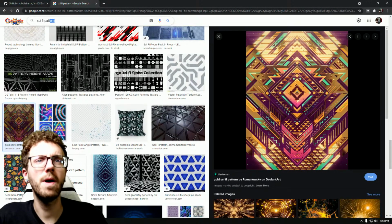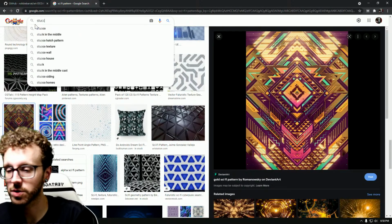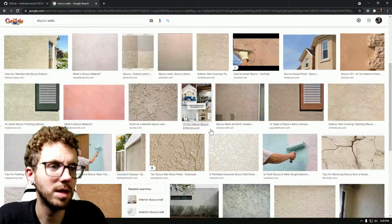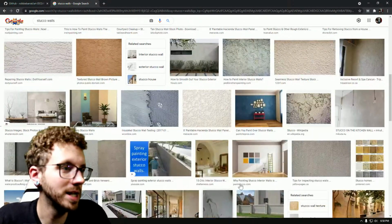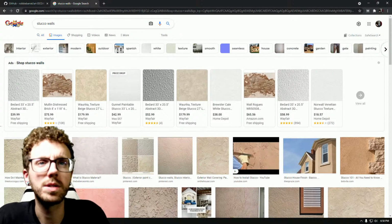So how about some old school walls? I'm talking some stucco. But I don't want this close up kind of pattern. I need some really beat up walls.